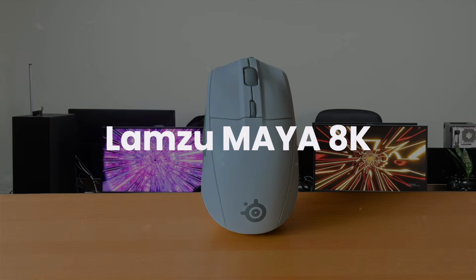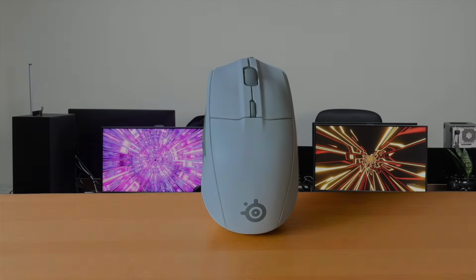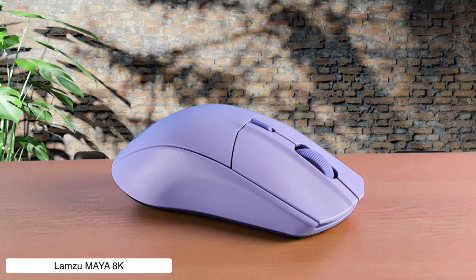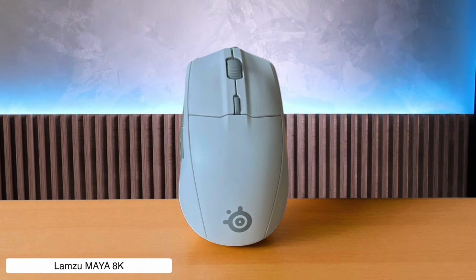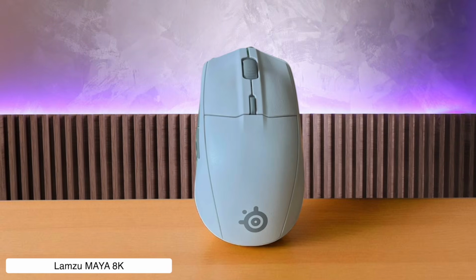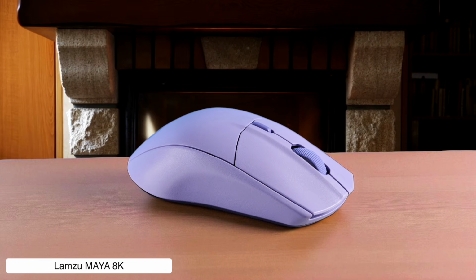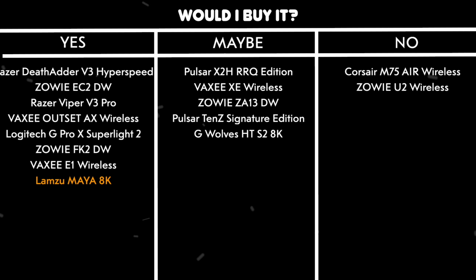Lamzu Maya X. This 45-gram featherweight delivers outstanding FPS performance with its PAW 3950 sensor and 8,000 Hz polling rate, making those Counter-Strike headshots feel smoother than my pickup lines. The battery life is more disappointing than my last relationship though, and the mouse button wobble makes it feel like it's having an existential crisis every time you click. Would I buy it? Yes, because when you're getting destroyed in Counter-Strike, at least you can blame the mouse button wobble instead of your terrible aim.